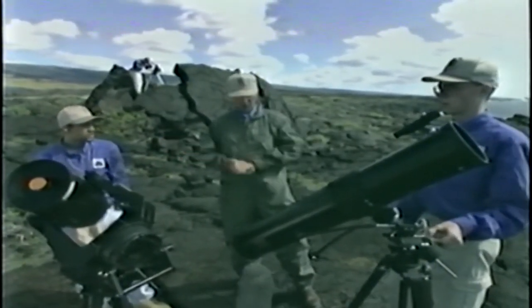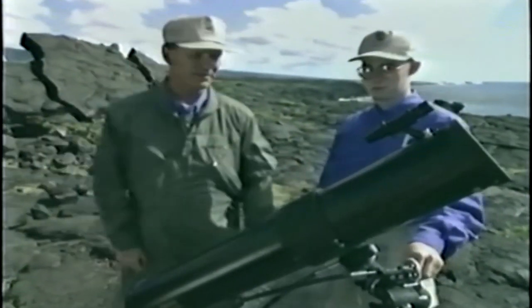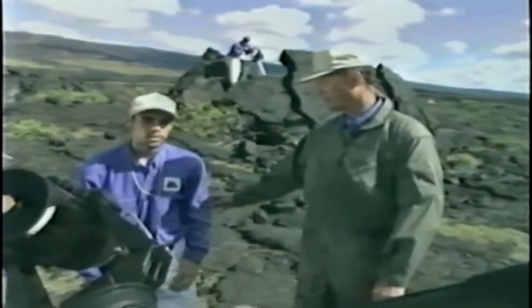And we're here with our astronomers, student Argonauts. I want you to introduce yourself. I'm Derek Martin from Meeker, Oklahoma. I'm Laquan Hogan from Milwaukee, Wisconsin.